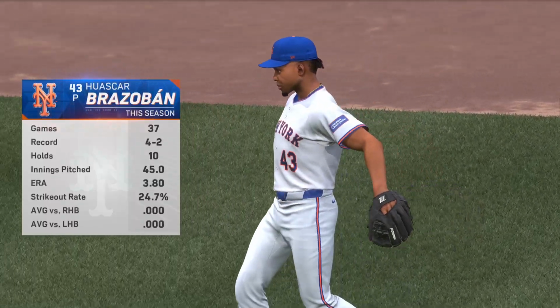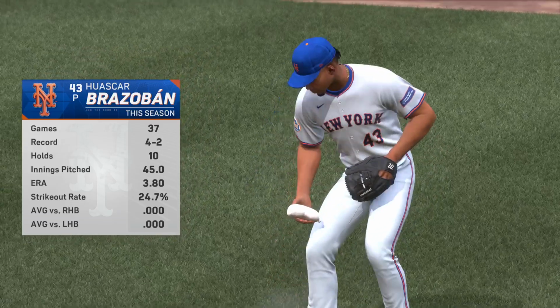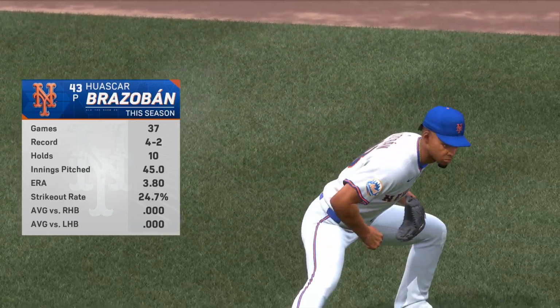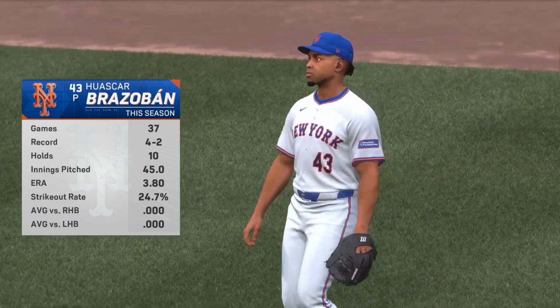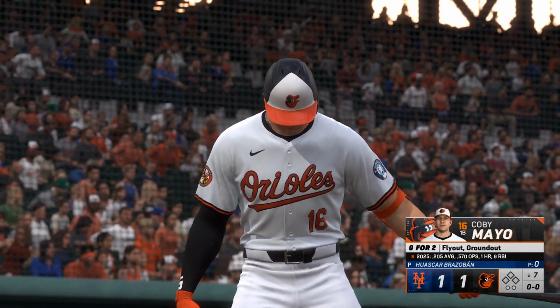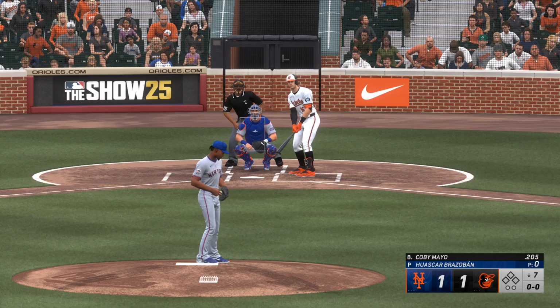Now pitching for the New York Mets, new pitcher here to start the bottom of the 7th, number 43, Huascar Brazoban. And one thing on him, Brazoban, he's been really good this season at keeping the ball in the park. Not an easy guy to take deep. So digging in, leading off for the Orioles, first baseman, Kobe Mayo.